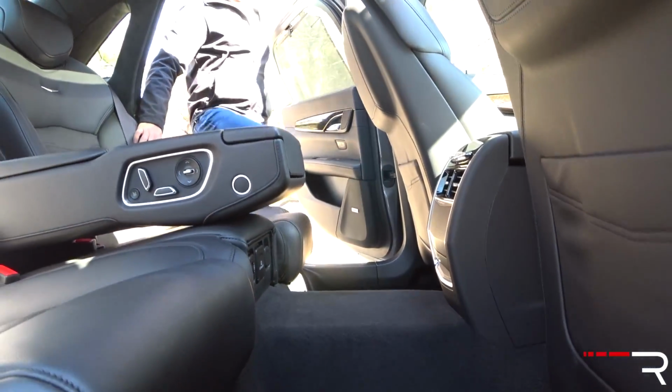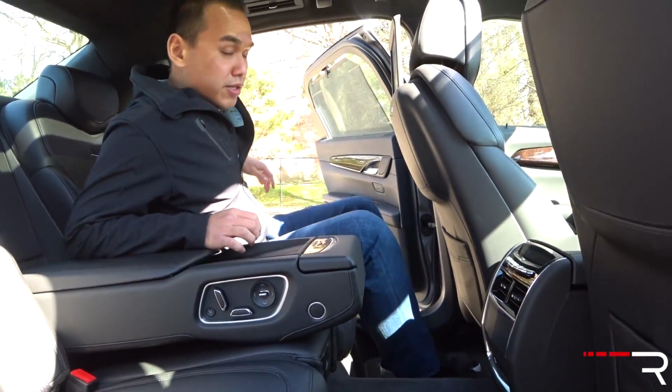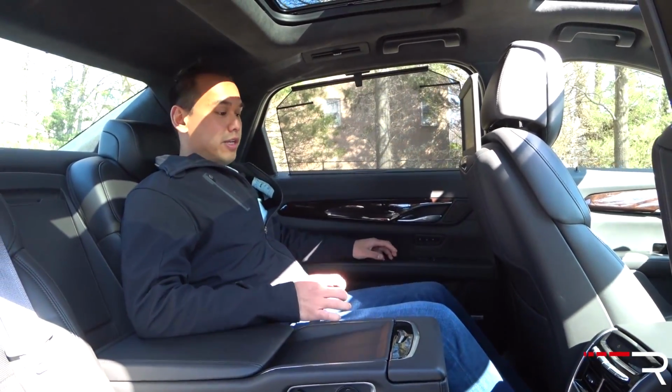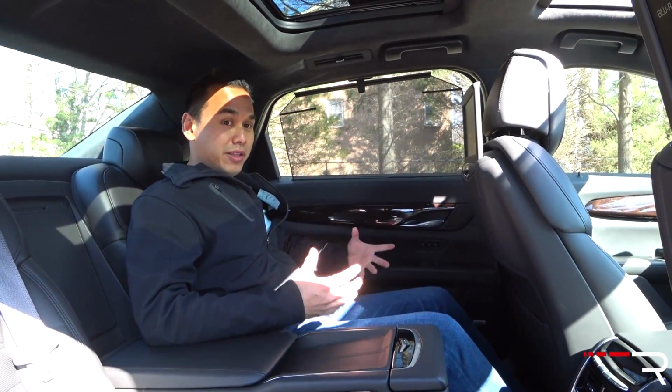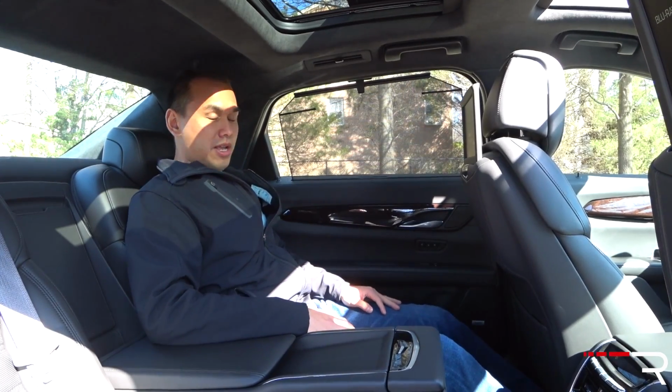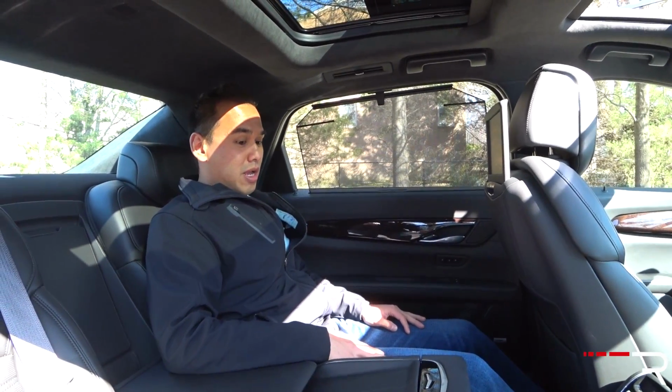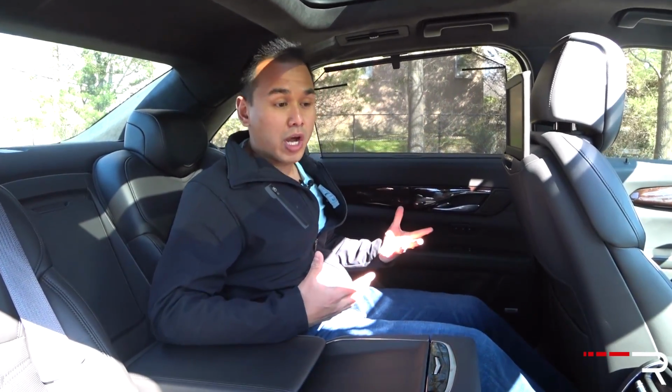So with any full-size large sedan, the back seat is very important for potential buyers, and Cadillac, where they have a strong demographic in China, they sell a lot of these based on how big the back seat is. And you can see this particular one is a hell of a lot nicer than the last CT6 that I tested because it has this executive rear seat upgrade package.